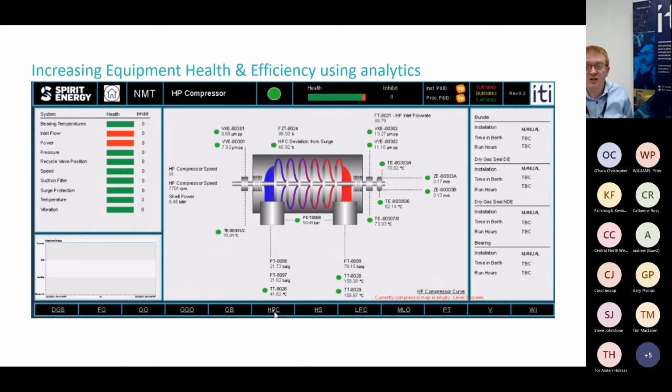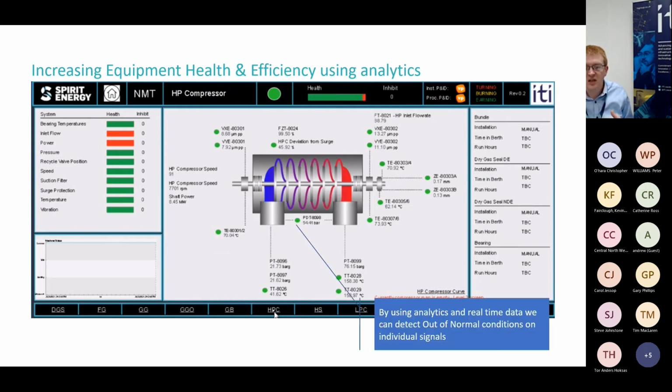This display shows a typical health monitoring screen where we're using analytics that are specifically designed to bring our attention to the issues with this high pressure compressor in this case. We're going to step through the techniques that are used to drive this type of display and to provide an overall health-based display to direct people in the right direction. So the first thing we're going to do is we're going to focus on this section in the middle of the display where we can see individual instruments or pieces of data that are being presented to us.